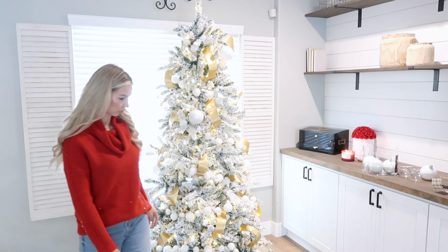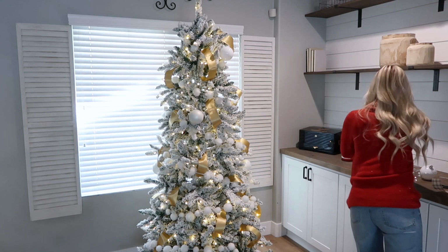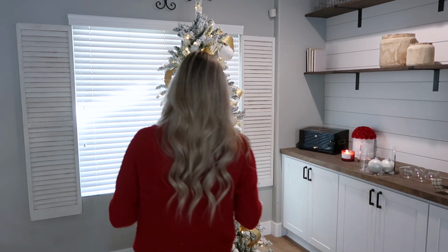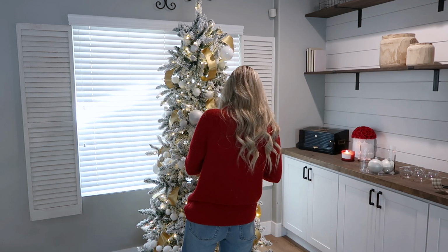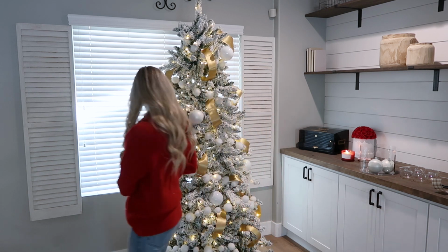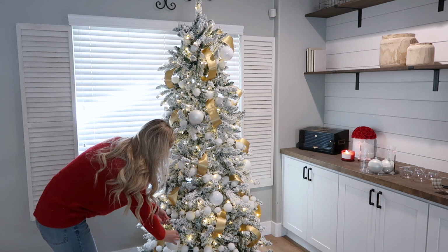And then go in with your largest ornaments and try and step back as you're putting them on the tree, as I'm doing here, and just kind of evenly to the eye, sprinkle them around your tree. Again, starting with your largest ornaments, working down to your smallest.